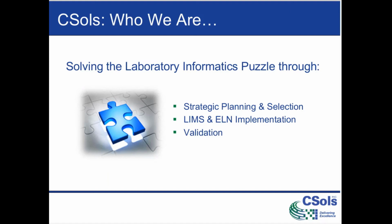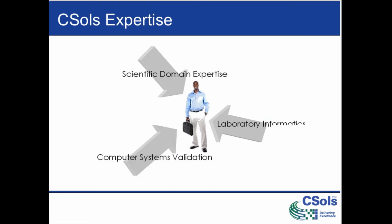We are the industry's premier laboratory informatics consulting company, providing to our customers the expertise and services required to plan, implement, and validate their various laboratory informatics solutions. We do this through our team's blend of scientific domain expertise, laboratory informatics knowledge, as well as knowledge within computer systems validation.